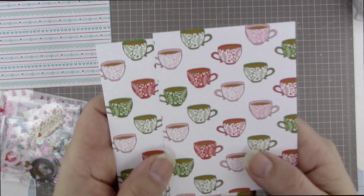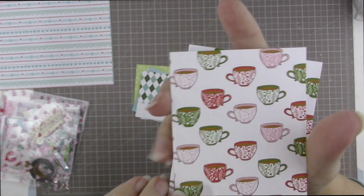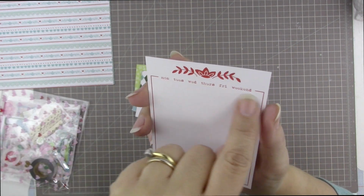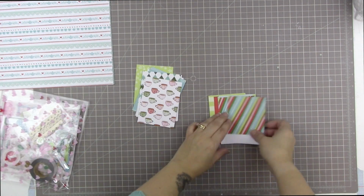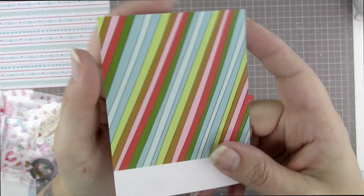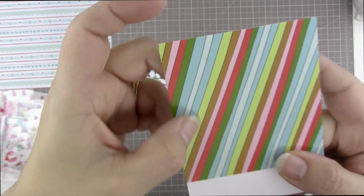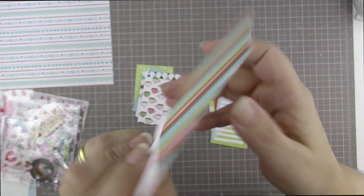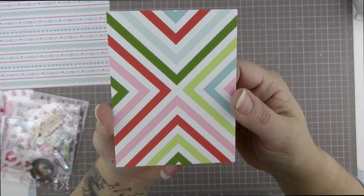Then we have those teacups or coffee cups. 2 of these cards. Then the flip side has a red frame around it that says Monday, Tuesday, Wednesday, Thursday, Friday, weekend, and then a little floral embellishment on the top. This is a really cute pattern. I love this. Again, there's 2 of all of these. I love that the lines are outlined in black. That makes this really interesting and bold, with a little place for a title at the bottom, and then the same colors are used here on this cool pattern.